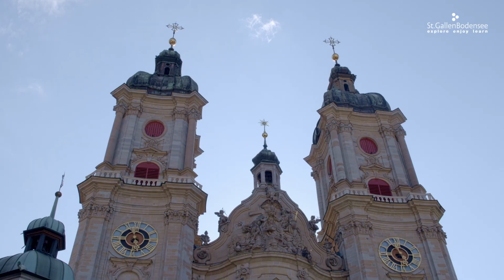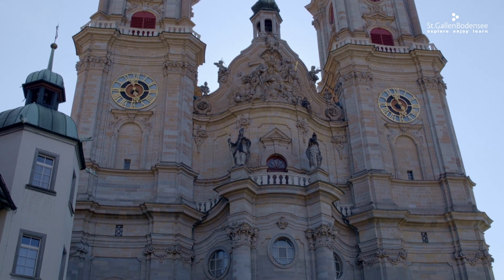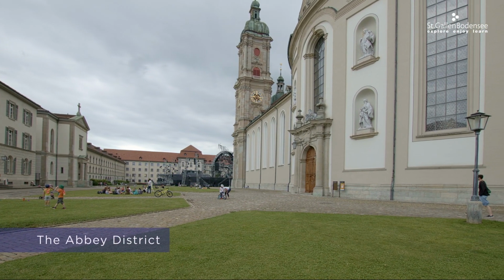The most important symbol of the former Benedictine monastery is the cathedral, which was built in the 18th century. The very big towers with the clocks are facing to the east to the former throne room of the Prince Abbot. He had the best view to the place of the monastery. Today, in the former throne room, is the seat of the government of the canton of St. Gallen.